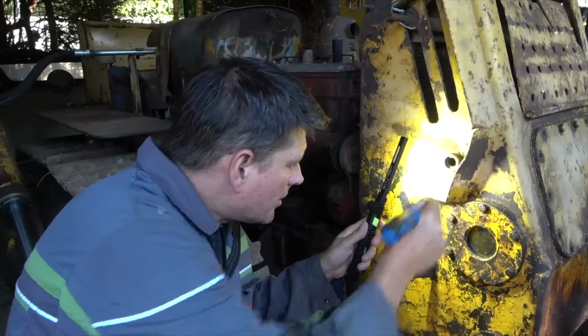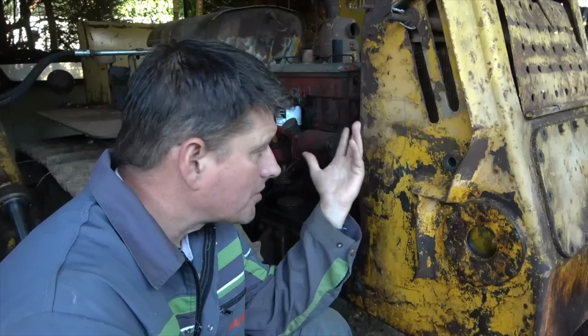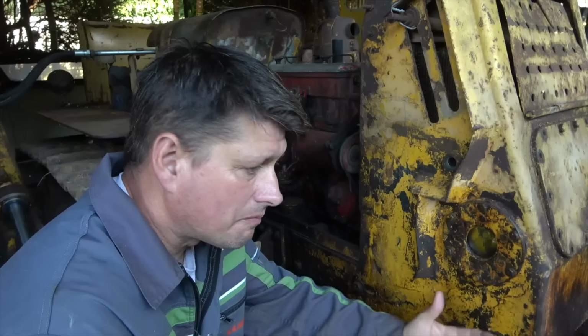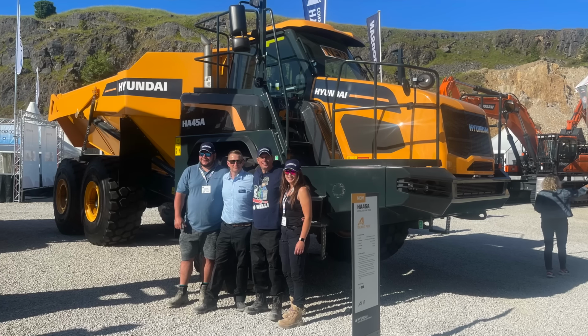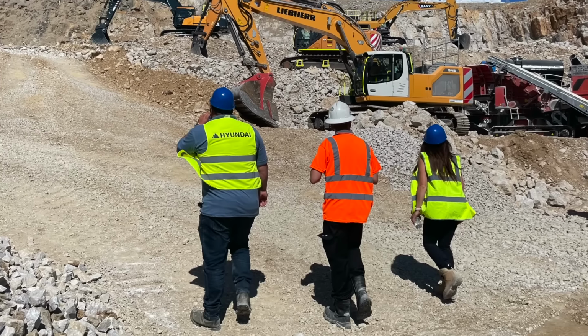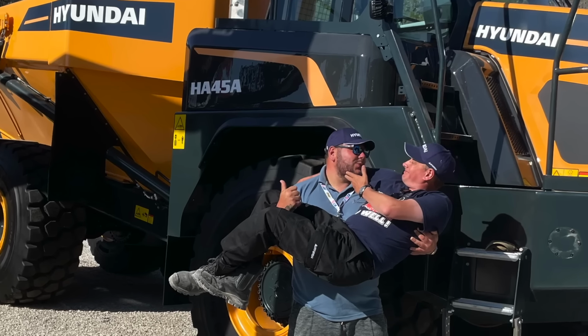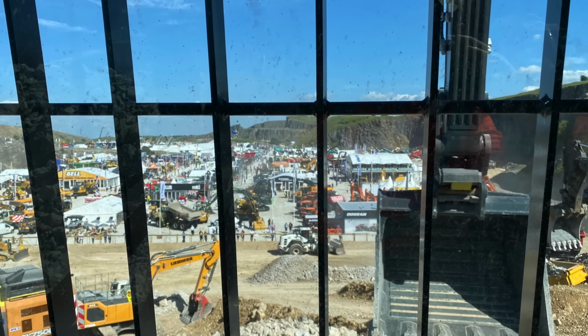Well, you can't say that we don't get variation on this channel. From machines that are cutting edge, up to date and modern, to stuff that's over 60 years old. But Hillhead was such a blast. It really was just fantastic, and it was made that much more special by the team at Hyundai and people like James and Amy, who we just had an absolute blast with. When we had to work, we worked, but when we weren't, we had a laugh, had some good fun and good times, and it was very enjoyable, and just made the whole experience that much more special. It's something I shall never forget.